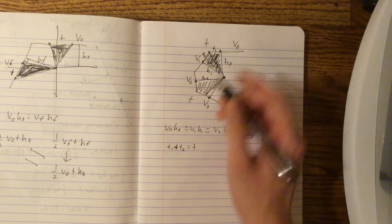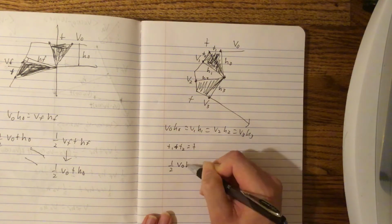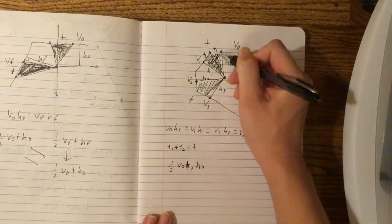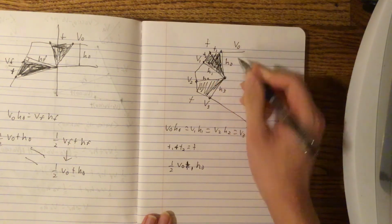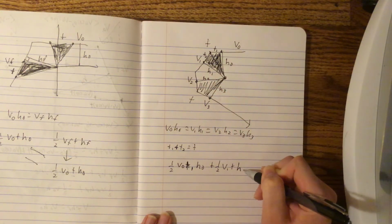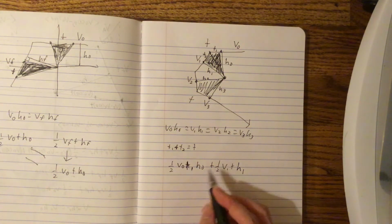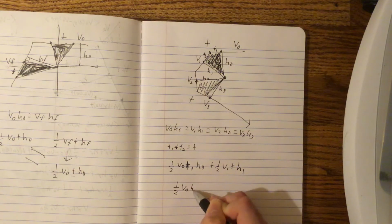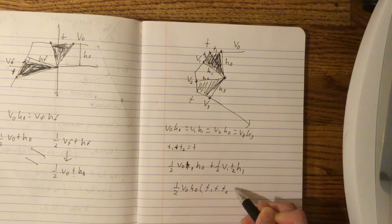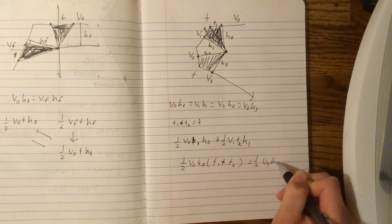So the area of this first triangle would be 1/2 v naught times t1 times h naught. And the second triangle would have an area of 1/2 v1 times t2 times h1. And like we said before, v naught h naught equals v1 h1. So this simplifies down to 1/2 v naught h naught, and if we factor that out, we get t1 plus t2. Oh, this is t2 by the way. And as we said before, t1 plus t2 is just t, so the area equals 1/2 v naught h naught t.